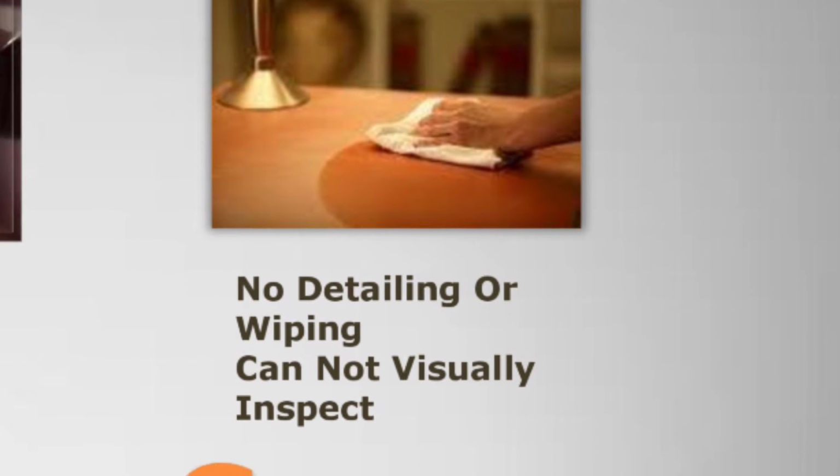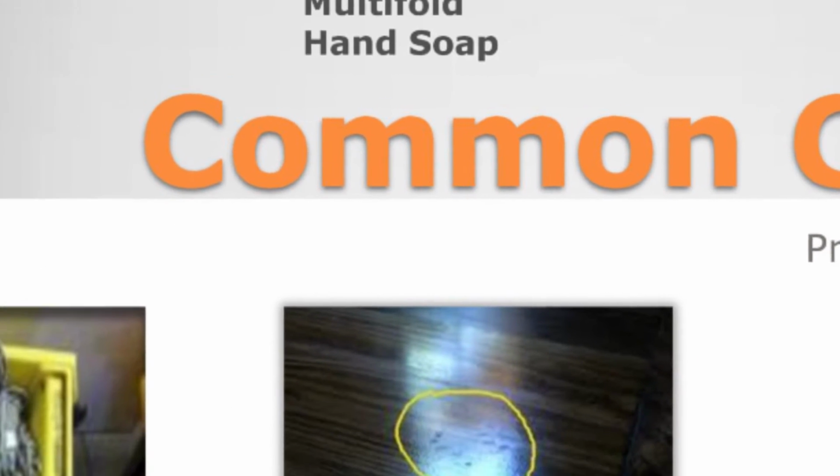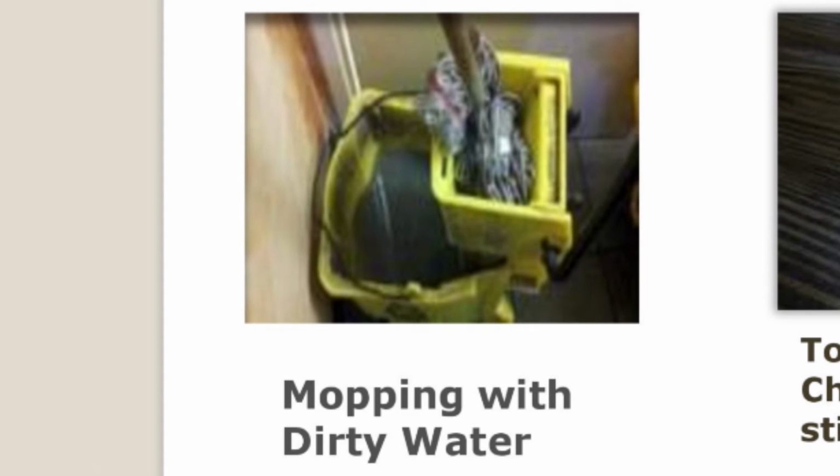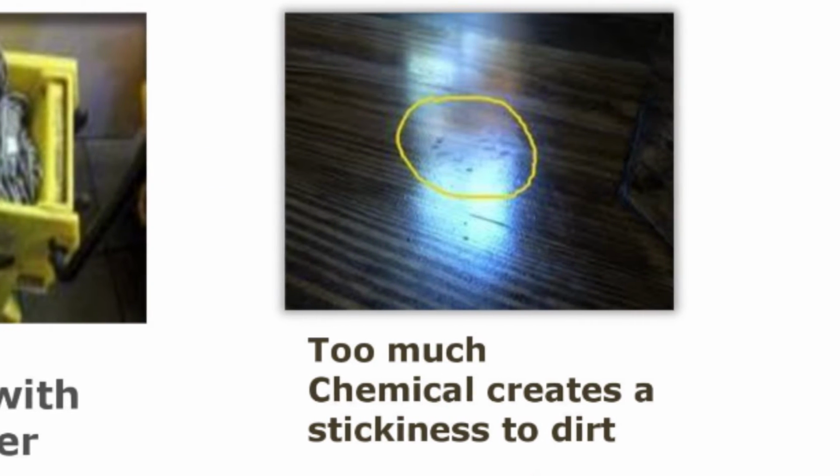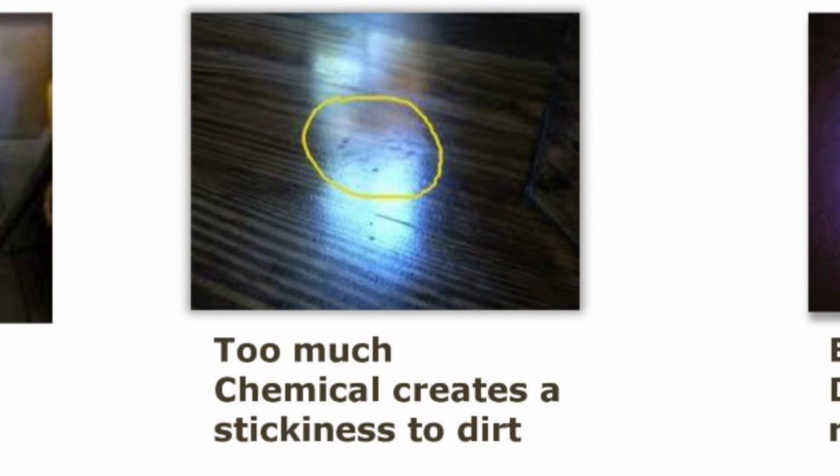The third complaint is floors. Are you not changing out the mop bucket water when it gets brown? If you don't change the water, then stop mopping. Mopping with mud is never going to get the floors clean. Are you measuring your chemical in the mop bucket? If you put too much chemical, the floors will become sticky and dirt will stick to them.